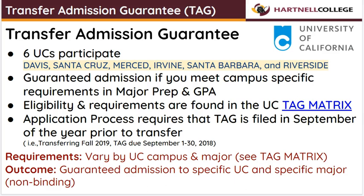is due by November 30th. You may only submit one TAG application to one out of the 6 campuses, and if approved, you'll have guaranteed admission as long as you follow up with all the appropriate deadlines.